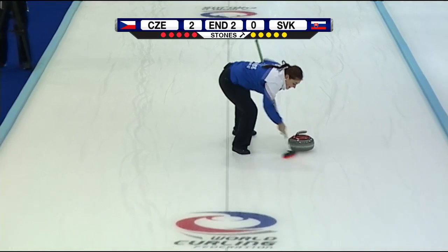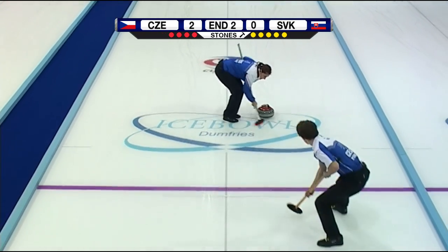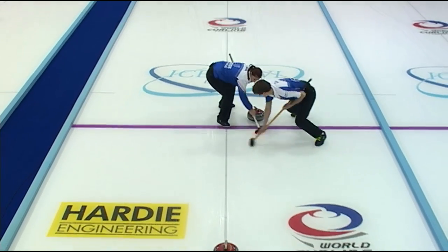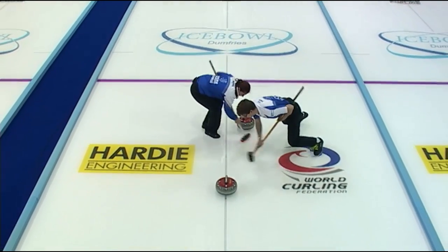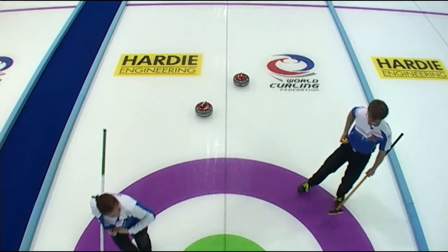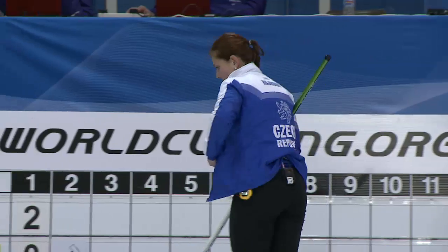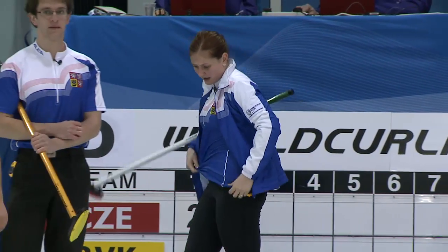So Susanna Hajková starting the second end for the Czech Republic, and this time, of course, Slovakia have the advantage of the last stone. Let's see if they can use it. And a little bit short and moving the guard across. These two stones placed before the end start.